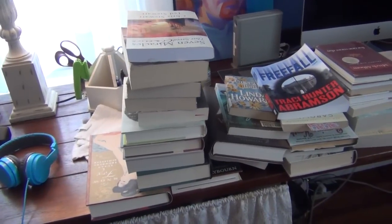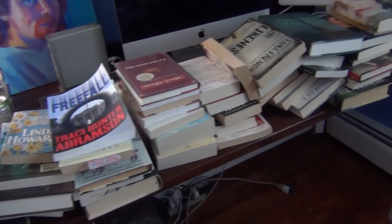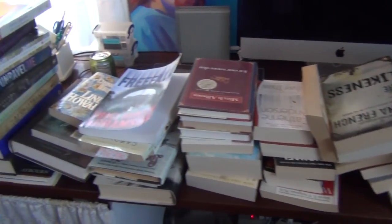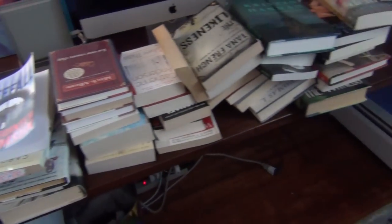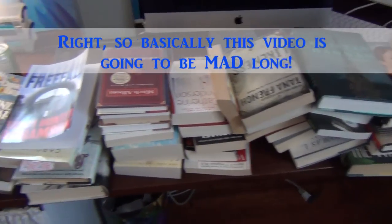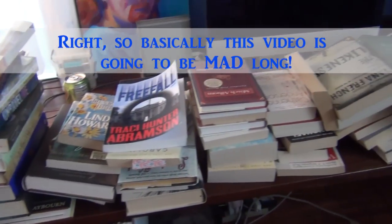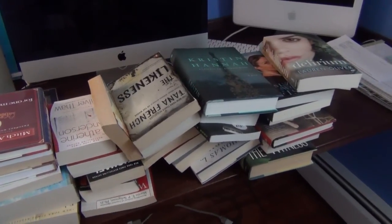So here we go, we are in the office, and this is the to be read pile. I finally brought it down. I'm going to go through every single one of the books. I'm going to try to make real quick decisions. I don't want to do a fast forward because a lot of you love books, and you probably want to know about some of these books and get ideas for yourself as to maybe something that you want to read. Okay, so let me get the tripod, and I'm going to go through every single one of the books.